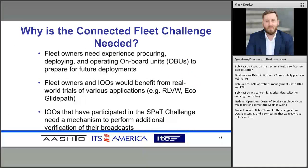It's a couple things. Trying to get fleet owners experience procuring, deploying, operating onboard units so that they can prepare for the future, just like what you would do with the SPAT challenge. The fleet owners and infrastructure owner operators will benefit from real world trials of this, try out different things, whether it be red light violation warnings, eco glide path, other applications that you can do, that you can just take information coming out of the SPAT message and correspond that to the onboard unit.